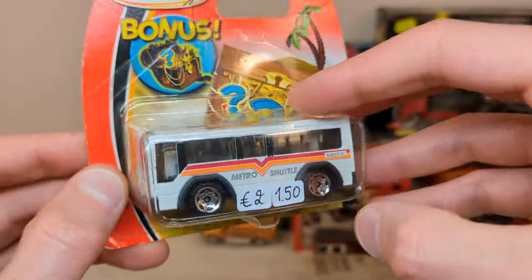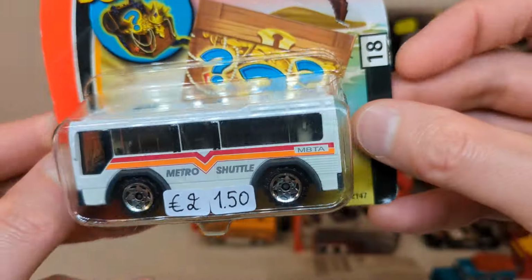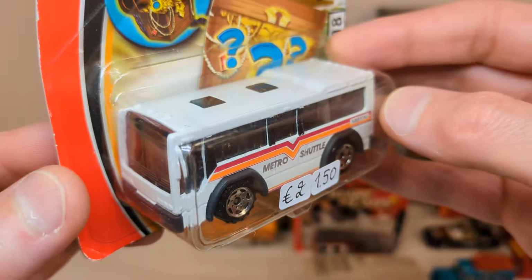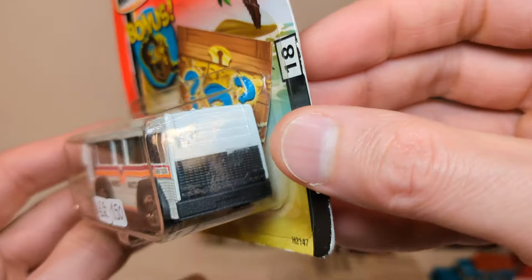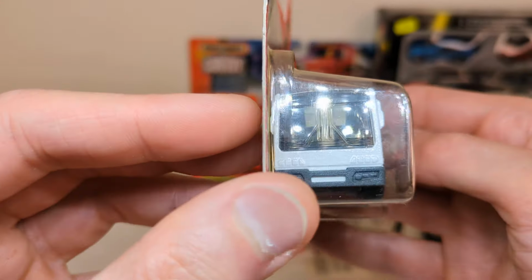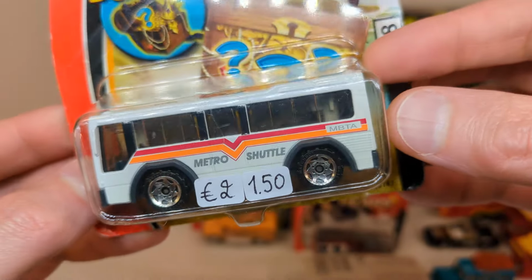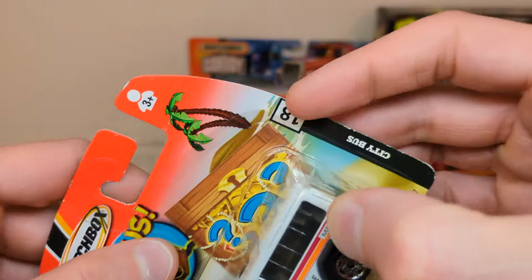City Bus, also the first release, 2005, metal body, plastic base, later on retooled to have a plastic body with a metal base. It's kind of a metal flake white, or is it? No, it's not, sorry. Just a gloss white. Metro shuttle on the side.